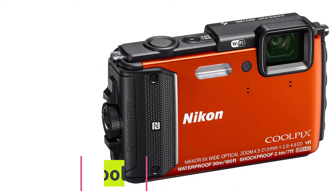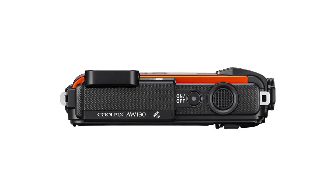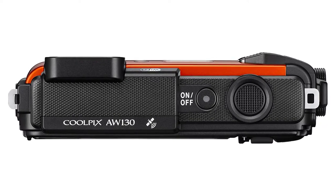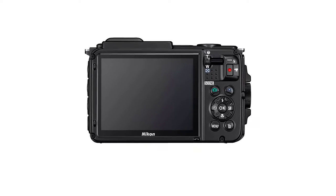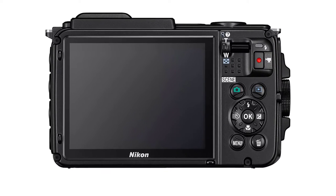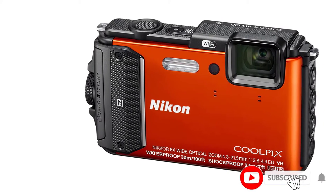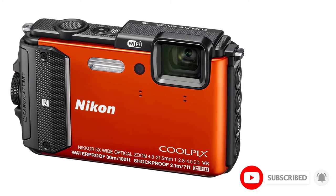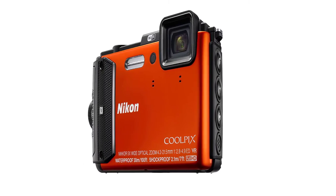The Nikon Coolpix AW130 is a colorful, compact underwater camera, giving you all the design features you'd want when shooting in the water. The bright red exterior makes it easy to find if dropped on the bottom of the pool, and comfortable rubber grips on each side make drops less likely. It's rugged too. The AW130 is freeze-proof up to 14 degrees Fahrenheit, shockproof for drops up to 7 feet, and waterproof up to an impressive 100 feet, more than most of its competitors.